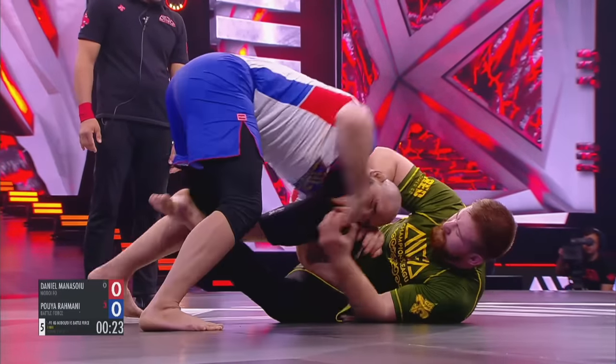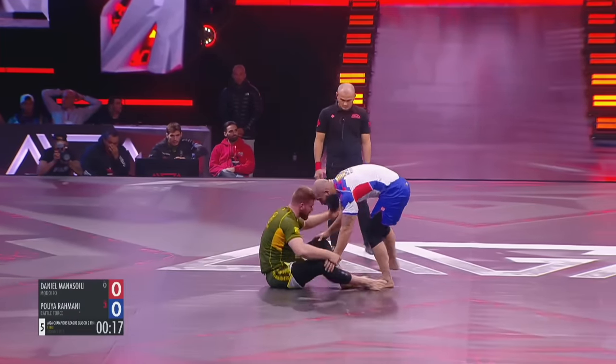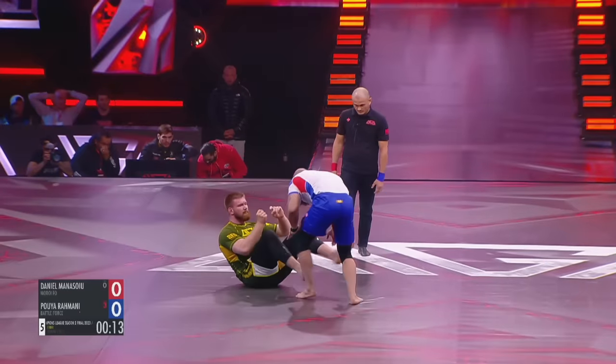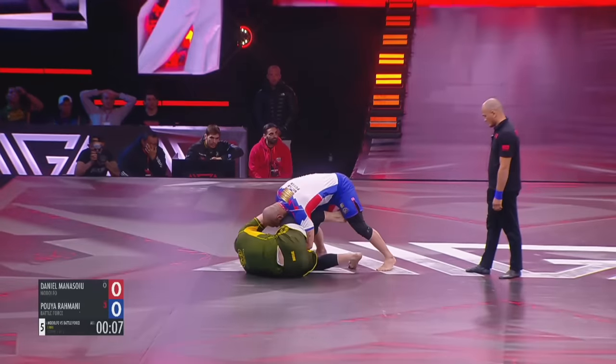Big Dan going to the two-on-one. It's going to be so hard to hand fight against somebody like Rahmani, though, from this position. I mean, imagine trying to pass that arm across the center line. It's just not going to happen against a guy with such a strong wrestling pedigree. 30 seconds. How do you even get in on a guy like this?